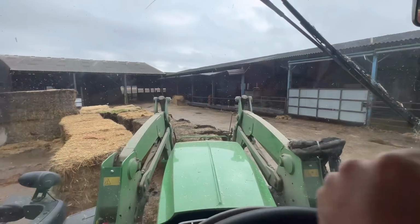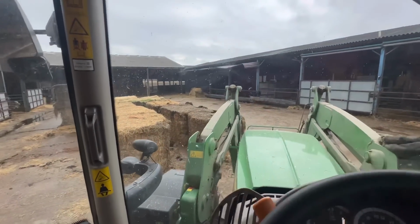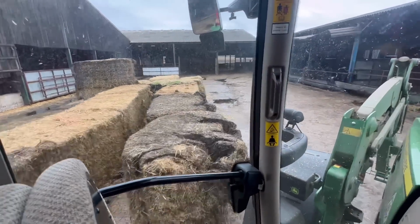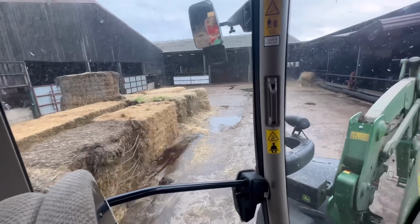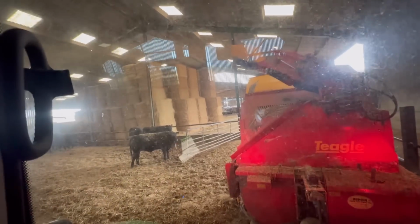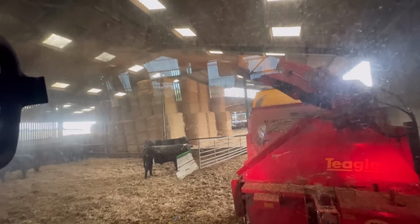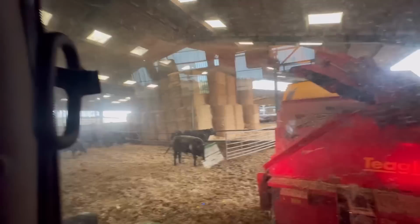Yeah, so when I got restarted, I could then push them out of the way to where I wanted, so I can pick them back up. I think them wet bales will leave. And we're out here, strawing up. Proper on it.